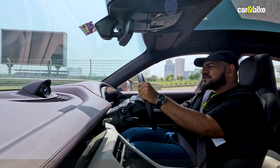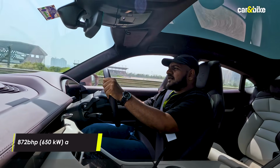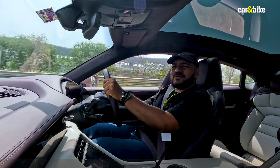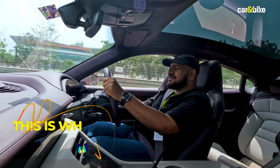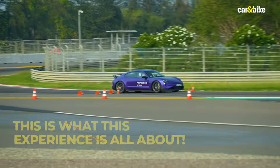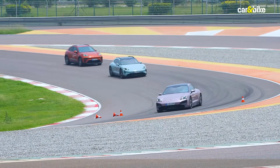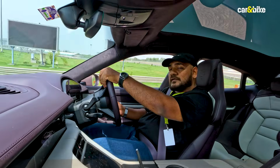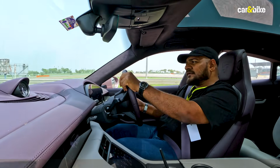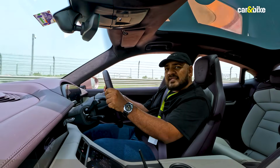And when the corner approaches and it makes way for a back straight, you smash your throttle hard and you are seeing 200 on the speedometer in no time. This is what this experience is all about. Even on the long bowl or the largest corner here, the BIC, this one feels very stable. Despite the tires squealing at their depth, this one still feels nice to drive.